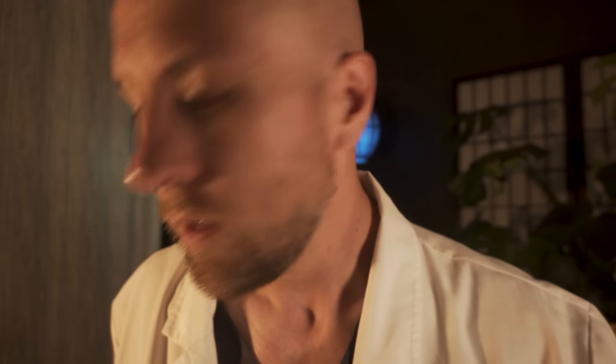Gonna take another look inside, just make sure that we did our job here and got you all cleaned up. So I'm just going to again insert this gently and take a look. Much cleaner, much better. Much, much cleaner and much, much better. Good. Wonderful. And on the other side. And beautiful, nice and clean. Great.